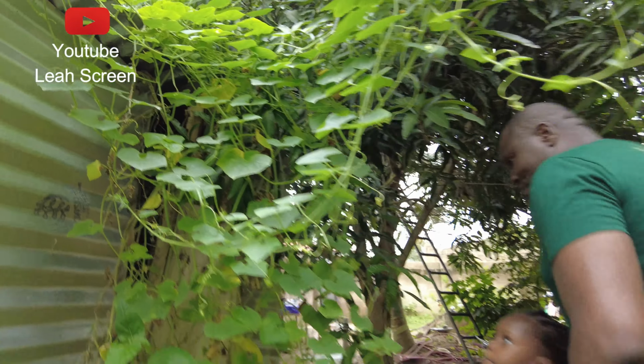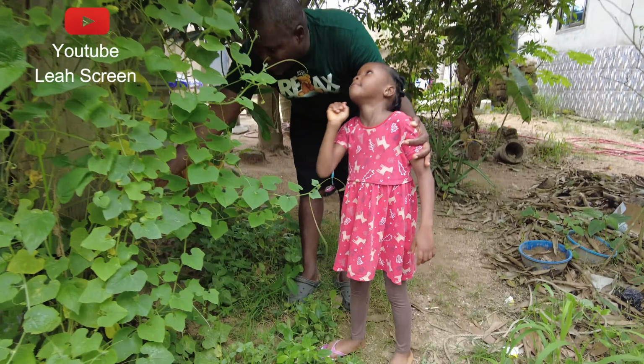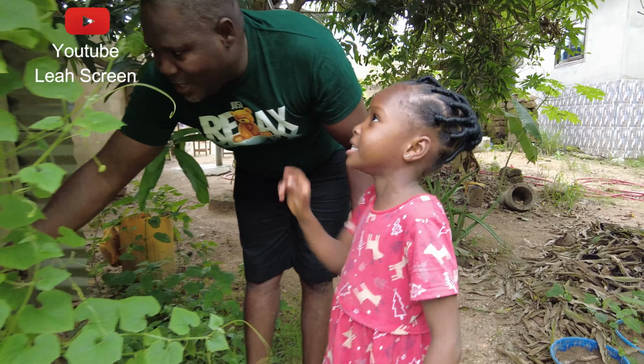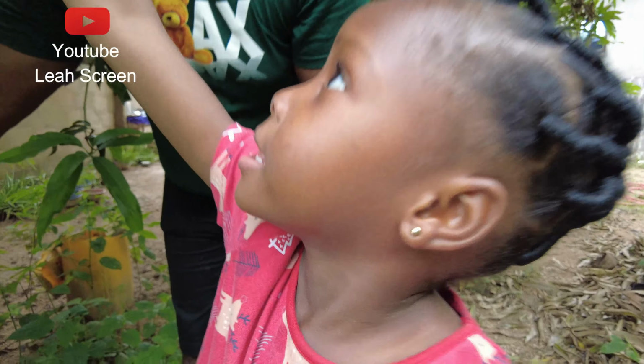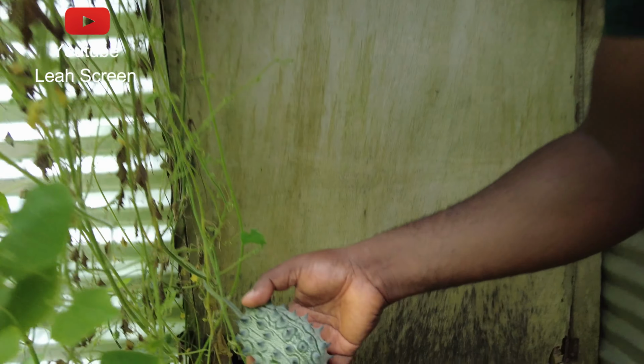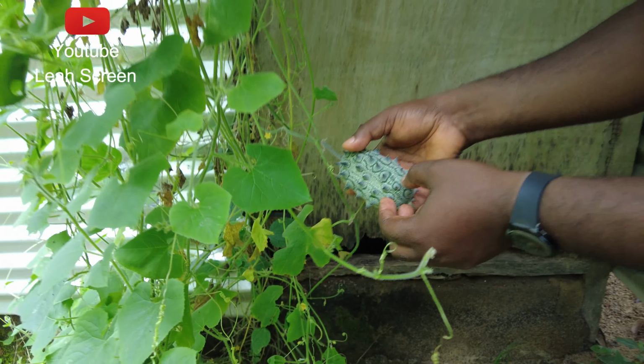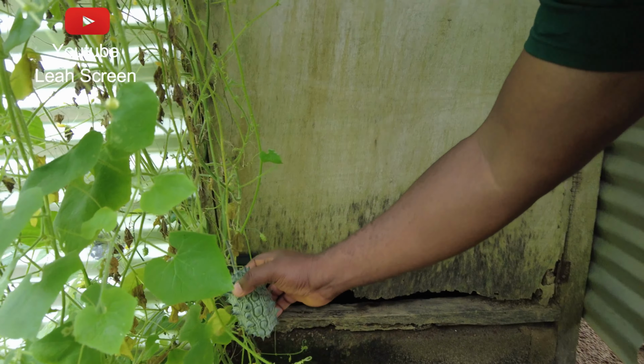Horned melon, yes, horned melon. Okay, at this stage it is not ripe. But this thing is very sharp. Oh, Jesus Christ, it's like a weapon.